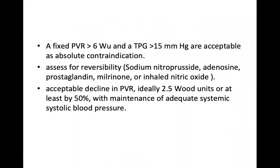So the other absolute contraindication is fixed pulmonary hypertension. More than 6 units and transpulmonary gradient more than 15 are acceptable absolute contraindications. However, you need to assess reversibility before diagnosing the patient with fixed pulmonary hypertension, using a vasodilator like sodium nitroprusside, adenosine, milrinone, or inhaled nitric oxide. And the result you want to see in terms of reversibility is a decline in pulmonary vascular resistance to 2.5 units, or at least 50% of the baseline.